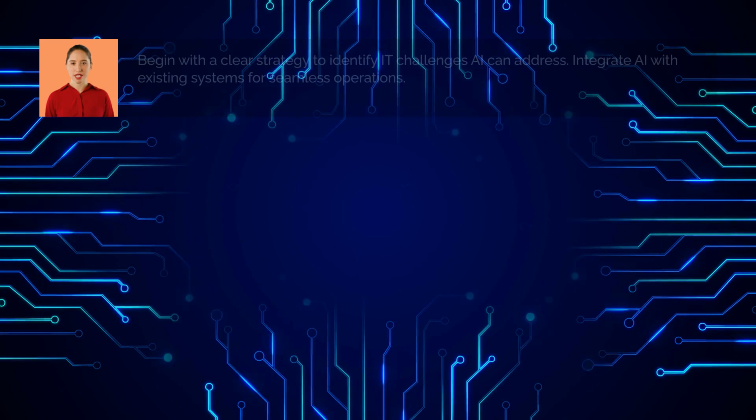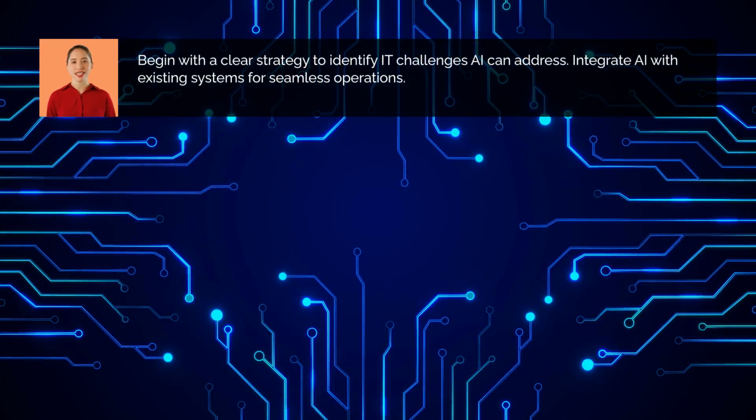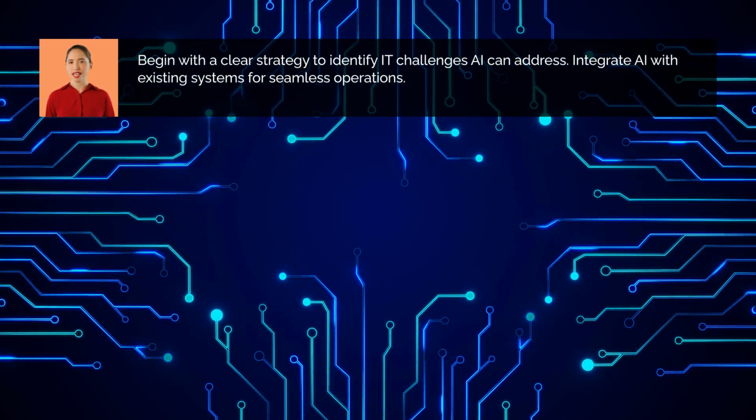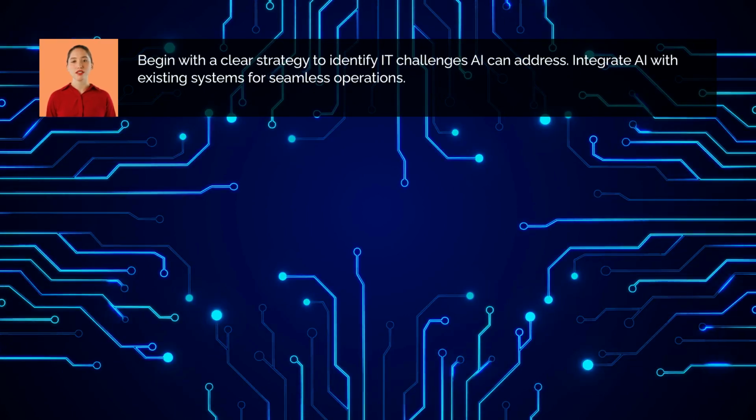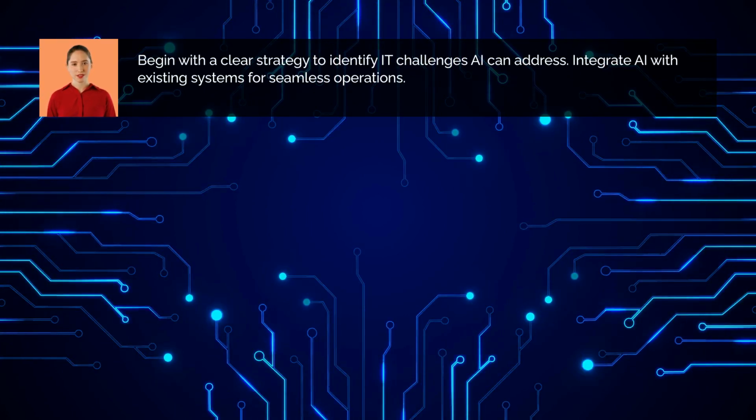Begin with a clear strategy to identify IT challenges AI can address. Integrate AI with existing systems for seamless operations, ensuring a smooth transition to AI-driven solutions.